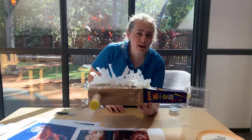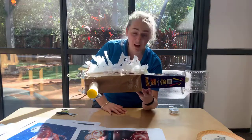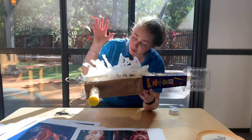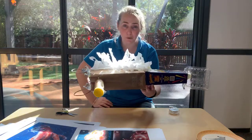And do you know the best part? If you are a scientist and you discover a creature, whether it's in the deep sea or maybe it's an insect, whatever you find, you get to name it. So, when you have created and found your very own deep sea creature, you get to name it too.